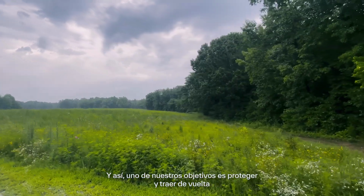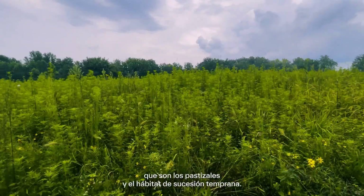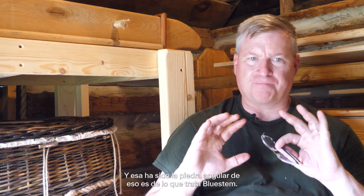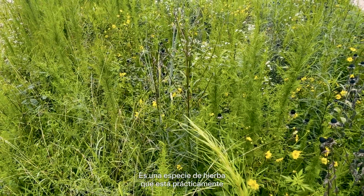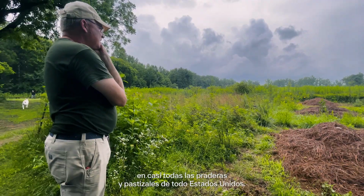And so one of our goals is to protect and bring back one of the most endangered habitats in the southeast part of the US, which is grasslands and early successional habitat. And that is what Bluestem is all about. Bluestem is actually a grass. It's a species of grass that is evident in pretty much all of the prairies and grasslands throughout the US. There are different varieties of Bluestem. Here we grow little Bluestem and big Bluestem, but there are other varieties out there as well, some of which are here. But that name was important for us because it helped us define the essence of what we're looking at.